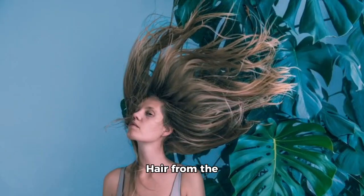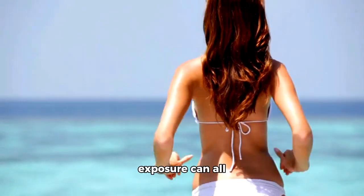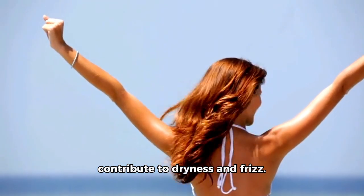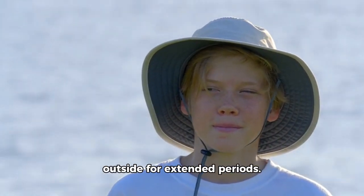Number 9. Protect your hair from the environment. Wind, humidity, and sun exposure can all contribute to dryness and frizz. Wear a hat or use protective sprays when you're going to be outside for extended periods.